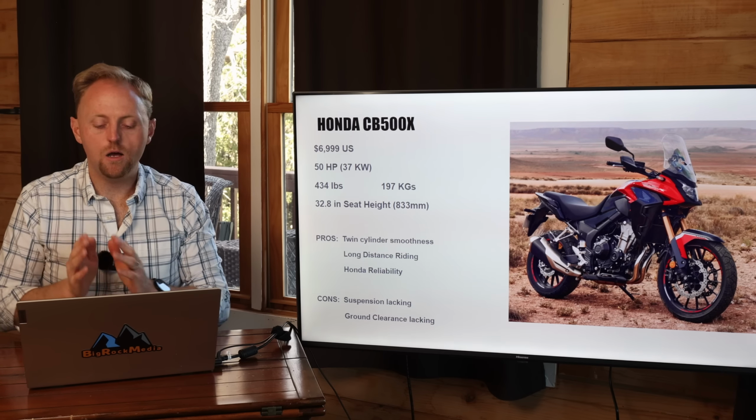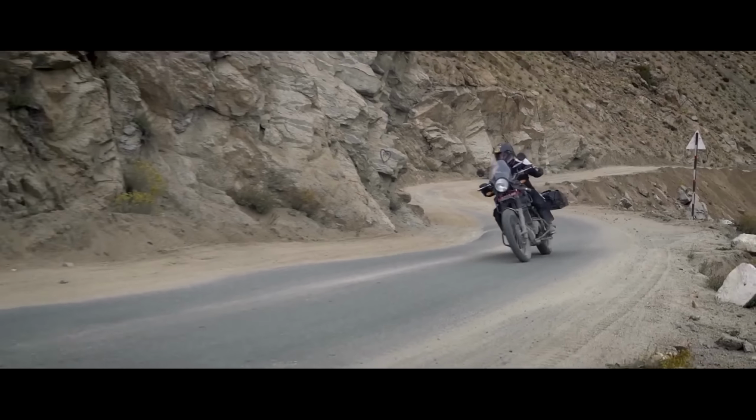It's also not lightweight. This bike weighs right around 200 kilos or around 439 pounds. So it's not light, but because it's low to the ground, it really doesn't feel that heavy. And speaking of low to the ground, it's only a 31.5-inch seat height. That is super, super impressive.